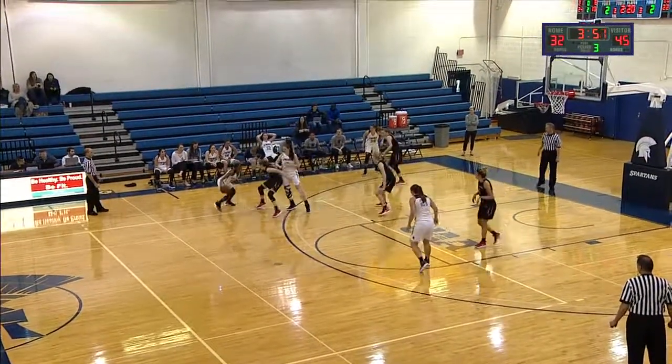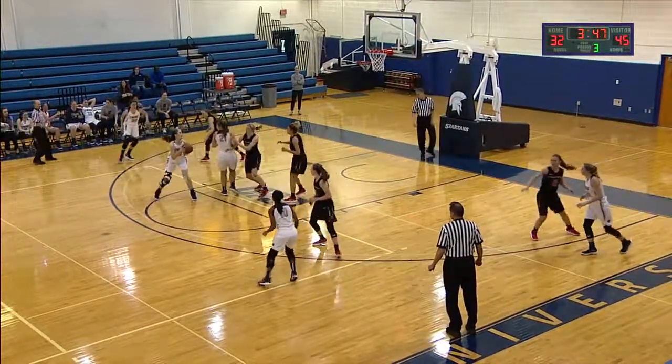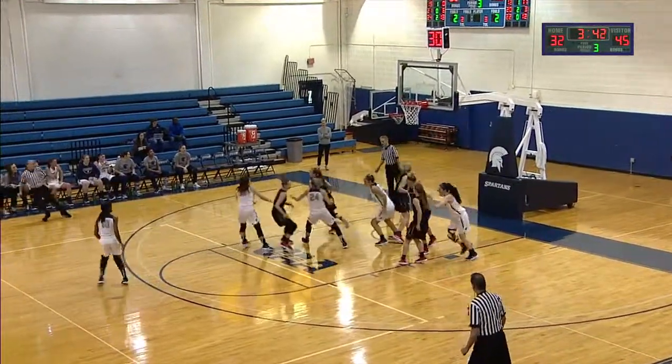Floyd's going to bring it up. Looks for the high screen from Grossman. So back to her freshman teammate. Nice ball fake. Grossman strong to the basket. Off the glass, too hard.